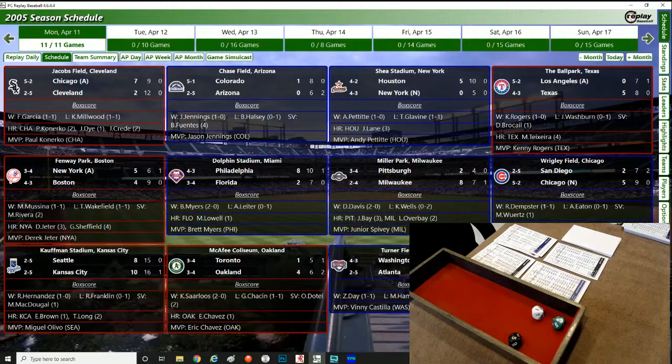There we go. So as you saw, the Chicago White Sox defeat Cleveland 7-2 in Cleveland. They go to 5-2 on the season. Cleveland drops to 2-5. The Colorado Rockies defeat Arizona 1-0. The Houston Astros defeat the Mets 5-0. Texas shuts out the Angels 5-0. The Yankees beat up on Boston 5-4. Philadelphia crushes Florida 8-2.